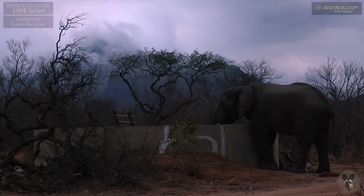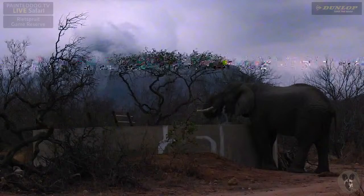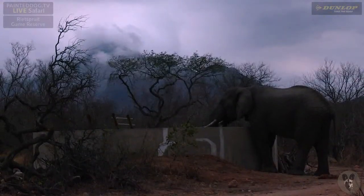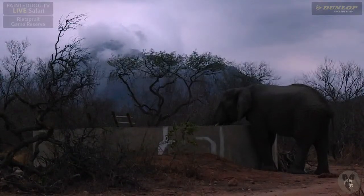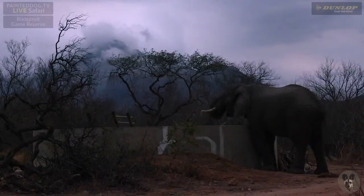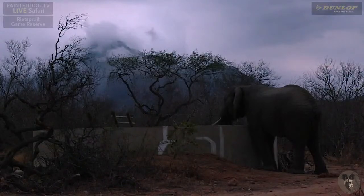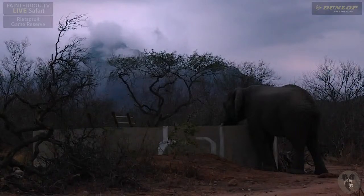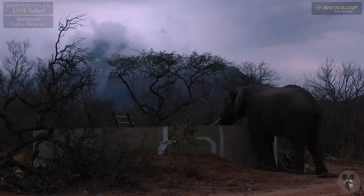Elephant has an unfair advantage at drinking at these reservoirs compared to other species. Just lean over and use that trunk. That's why you'll see on the left there's a bit of a ladder coming out of the reservoir, in case something does topple in there, it can find its way out. But not many animals will use this to drink. They'll have to go to the smaller low-lying waterholes or pans and dams.